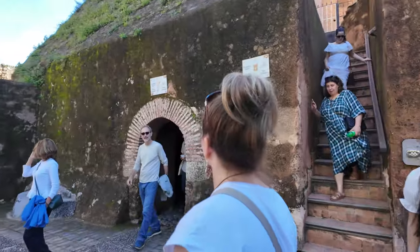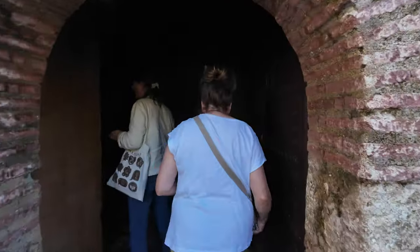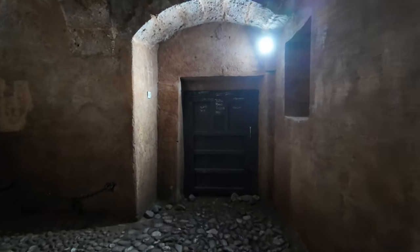We've got a tower and we've got a prison. Let's go check out the prison. We'll lock you away. I don't think I would have liked it in here, it would have been quite lonely. It would have been quite isolating.